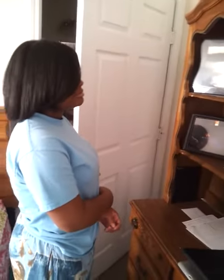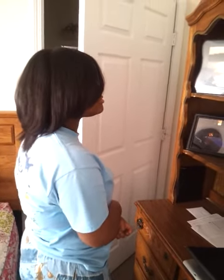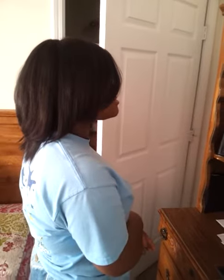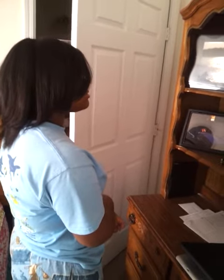All right, Kayla. This is Kayla, and her hair is all natural. She has no chemicals, so when I washed her hair, it was very soft, fluffy curls. But this has been washed and flat ironed.